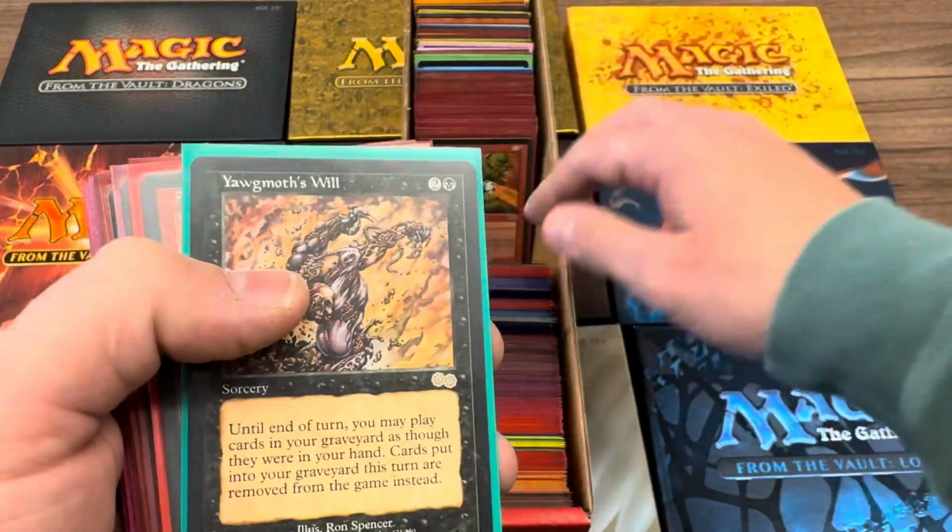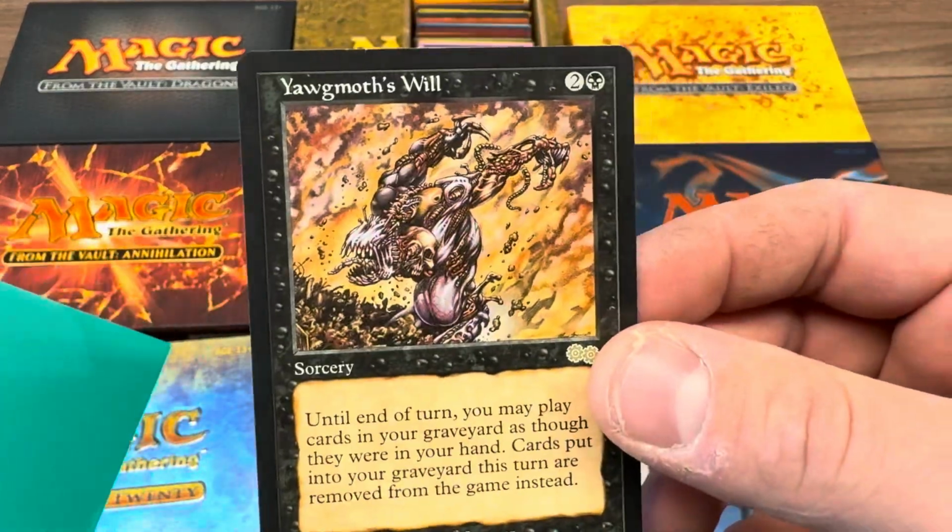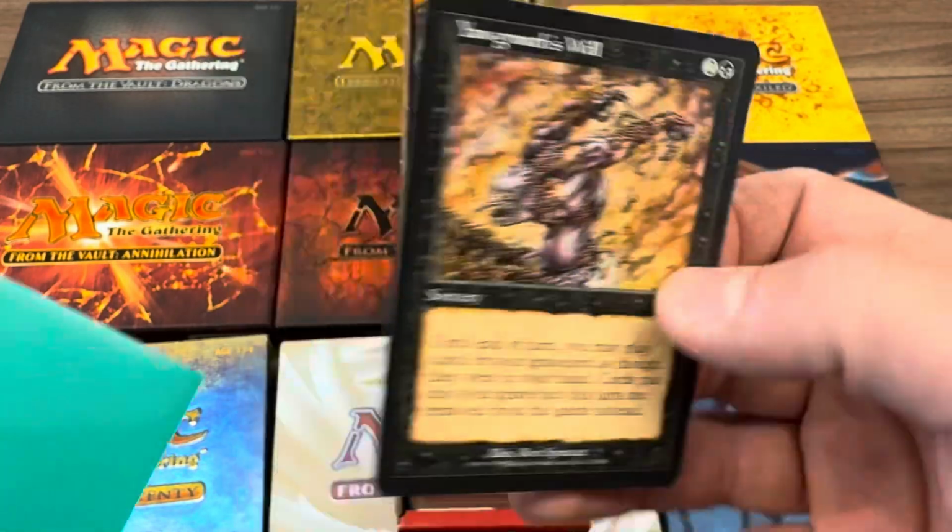Here's the Yawgmoth's Will. Let's take a look at the Yawgmoth's Will. We'll re-sleeve all these eventually. I just wanted to show it off. Just beautiful cards, beautiful condition.